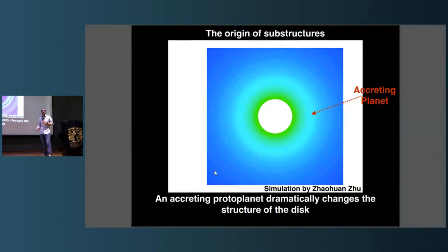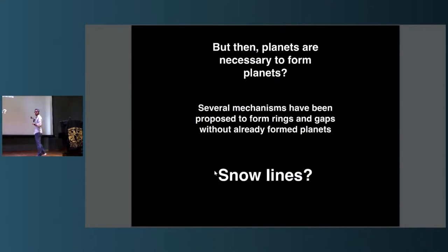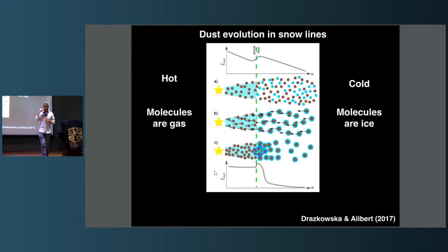Okay? So this is the easiest way to form substructures, rings and gaps. But then, what happens here? We need a planet to form rings, to form planets, because the best place to grow the dust is in the rings. And we need a planet to form the rings. There are several other mechanisms to form rings.